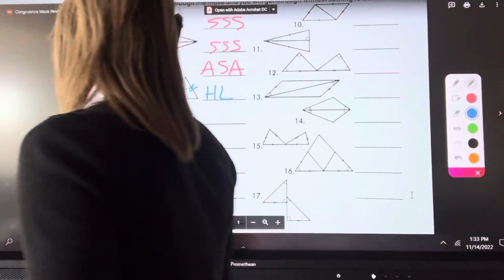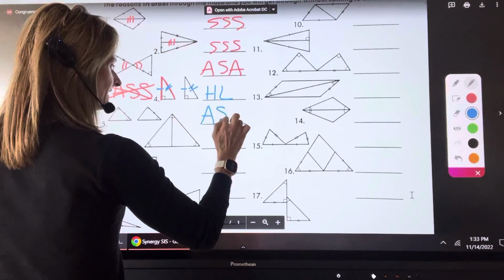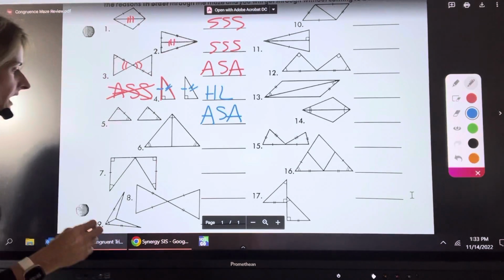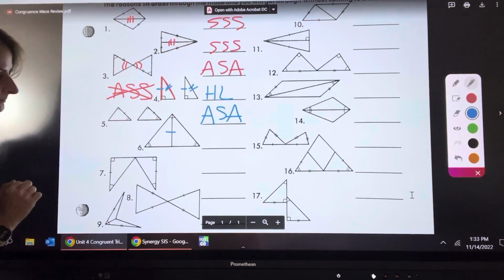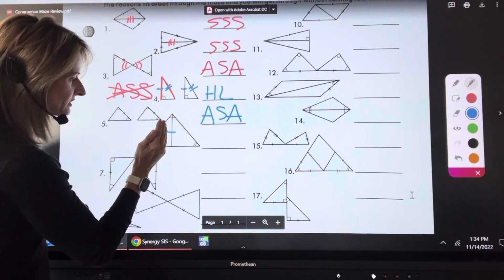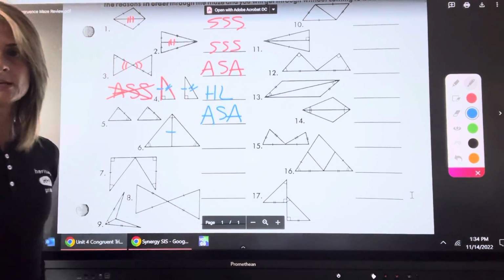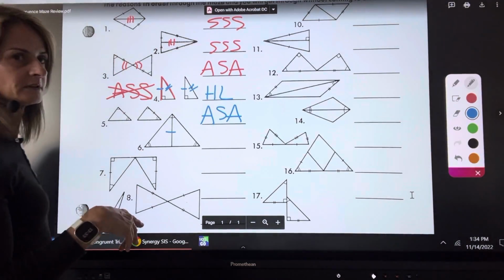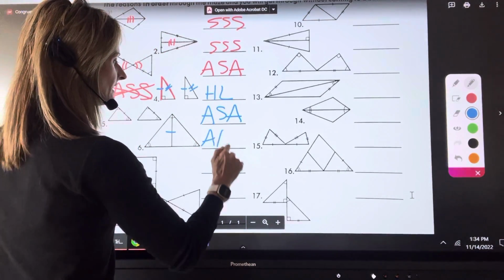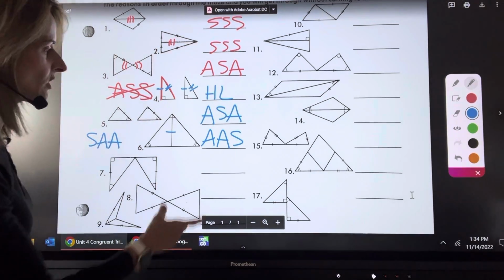All right, number 5. We've got a side in between two angles. Angle, side, angle. Feel free to ask questions. Are we getting this? Is this getting easier? Okay, good. Shared information here, this side. So we have two angles and a side. However, the side is not in between those two angles. It's on the outside. So in the name, the side has to also be on the outside of the two angles. How do we do that? We say the angles, and then put a side. If you want to write that as side, angle, angle, it's the same thing. Usually there's a drop down and it's written this way.